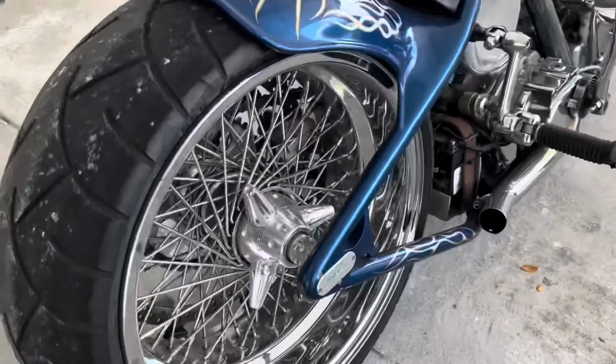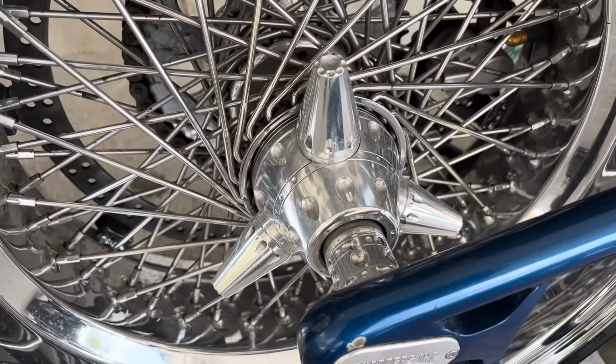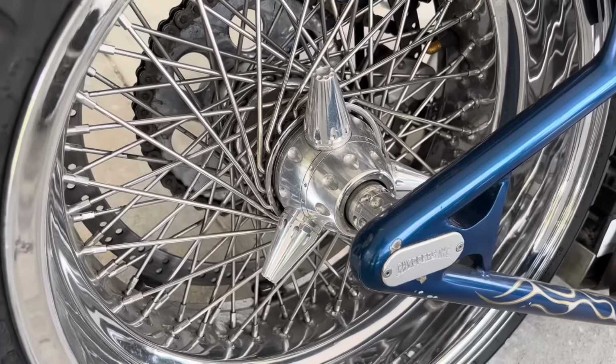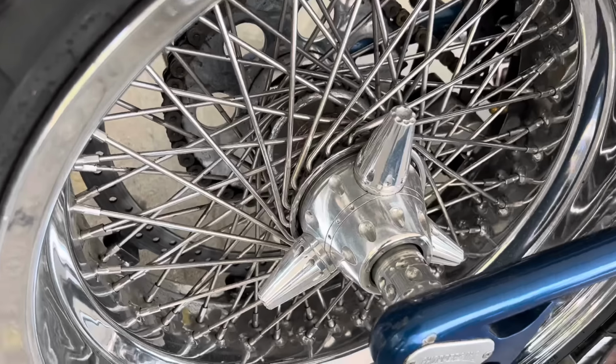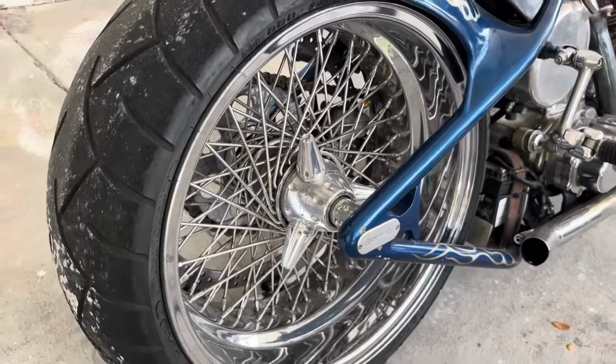And one of the products I'm real well known for is this 3-bar spinner I was making. And I was making these because the hub seemed so plain on the right side of the bike. And I was always a hot rod guy. And I liked the Halibrand knockoff wheel. So I made my own version of a knockoff spinner for the right side of my wheels.